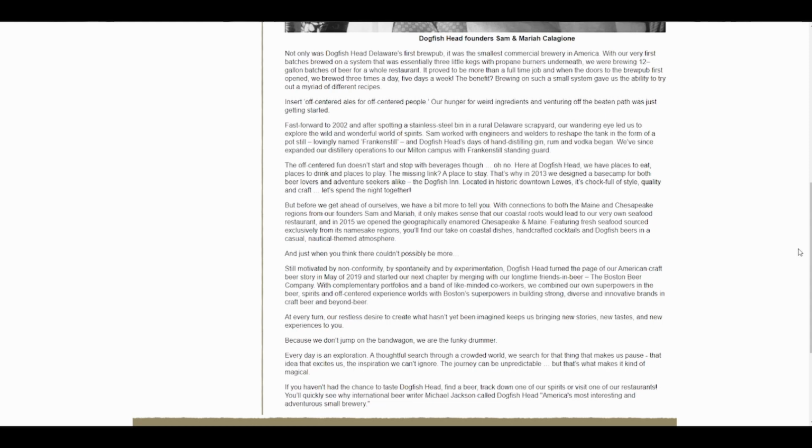The off-centered fun doesn't start and stop with beverages, though. Here at Dogfish Head, we have places to eat, places to drink, and places to play. The missing link? A place to stay. That's why in 2013, we designed a base camp for both beer lovers and adventure seekers alike. The Dogfish Inn. Located in historic downtown Lewes, it's chock full of style, quality, and craft.